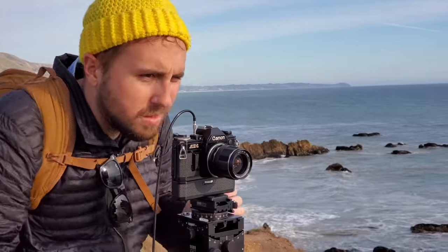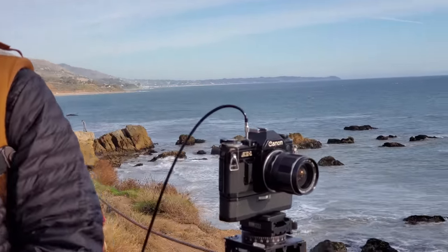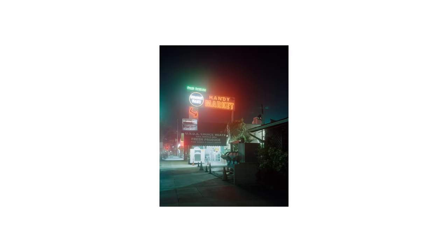As far as entry-level cameras, I can't recommend this one enough. I typically shoot with this 28mm 2.8 Rokinon, and boy do I love it. The lens has this really nice softness and flaring that I think a lot of people associate with being low quality, but I actually really dig the look.